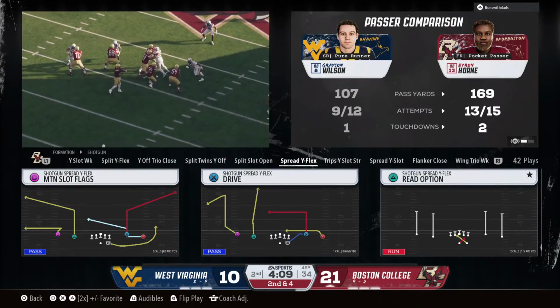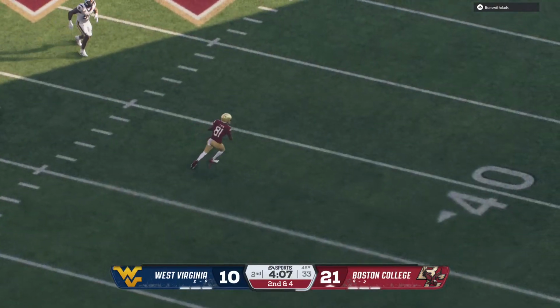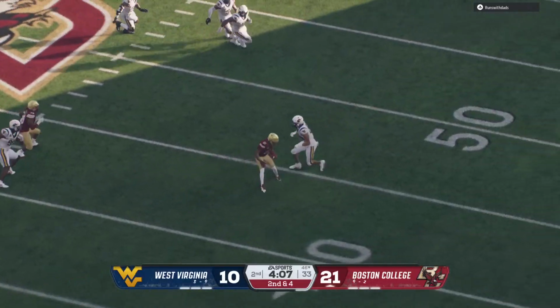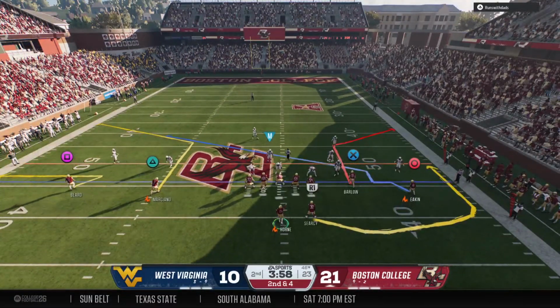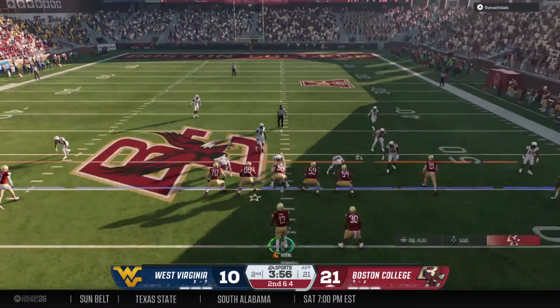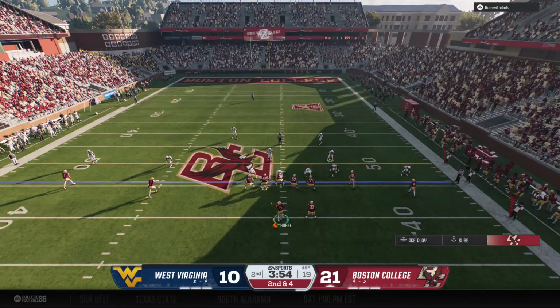He came into this year with big expectations. Everybody expecting him to stat it up. And now with that last completion, he's already over 2,000 yards passing for the season. The Golden Eagles in a good spot here with 2nd and short.